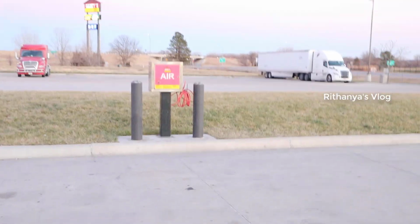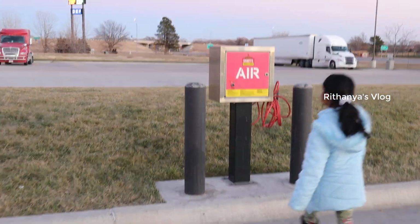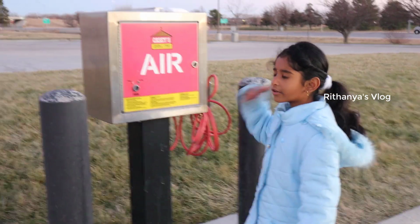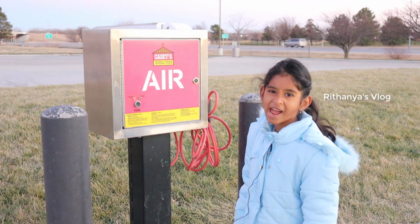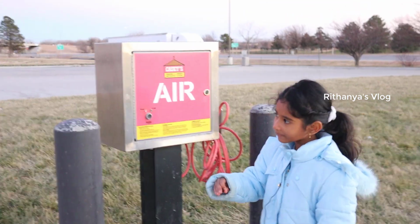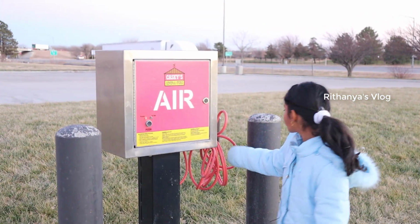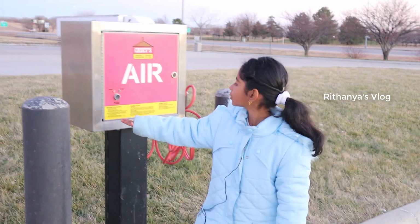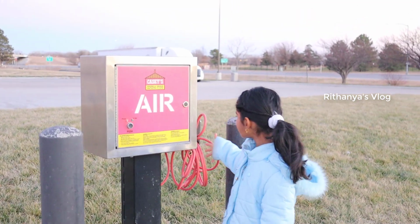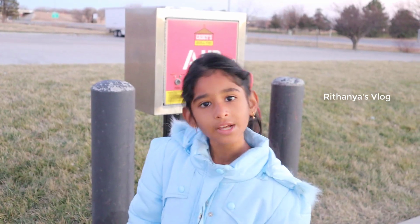And the biggest thing I was talking about is air. So you can see this is an air area, so if your tire's flat or a little bit low on air, you can use this to fill it. You can see the wires you need, and they have the instructions and warnings right here. Now I'm gonna show you how it is inside Casey's. Now come on, let's go.